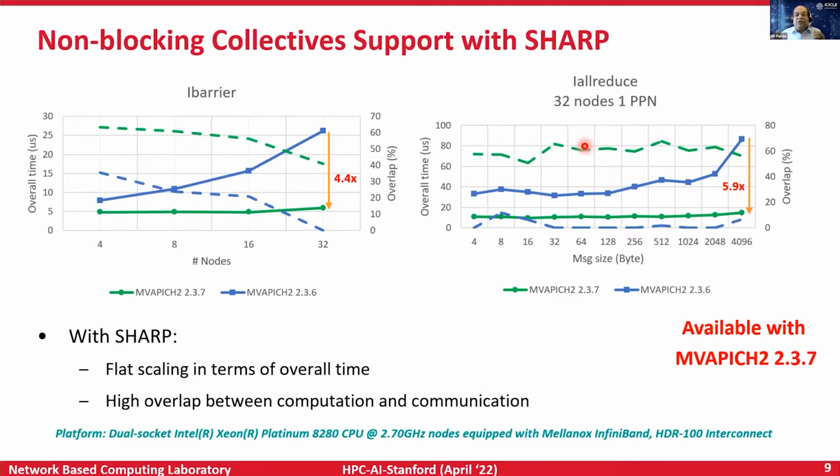Whereas if you are trying to do non-blocking, you can initiate the non-blocking operation, and while the operation is taking place behind the scene, you can compute further. Okay, so that means you can exploit overlap of computation and communication, and that is very, very important. And here, as you can see, we have done a lot of optimizations together with the SARP logic. This is available with the MVAPICH2-DPU.